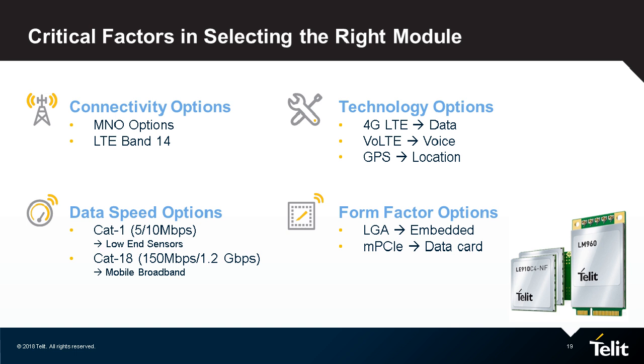Also on the data speed front, what does the whole business plan look like for the device? Are you going to need a lot of data per month or a little data? That helps you determine what type of product you need. Are you going to be pushing a lot of data fast, or can that data be filtered in over time? Is it real-time data from drones, cameras, videos, where you need high bandwidth? Or is it a sensor that's collecting data over a month or a year, then sending that data in periodically?